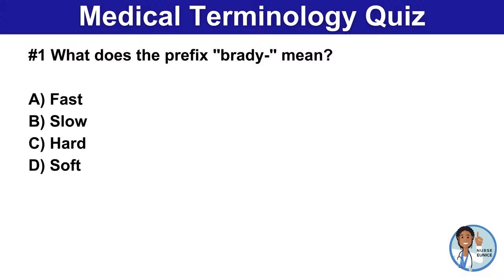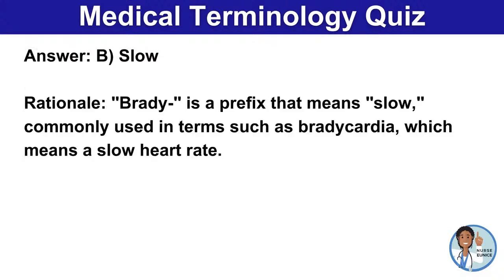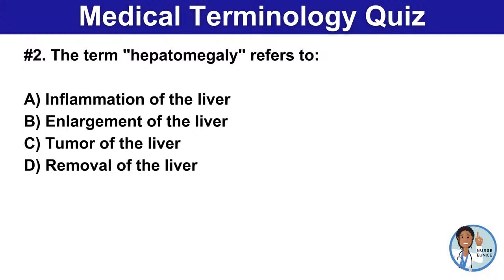Talisha says B. Karen and Chrissy also say B. So that's right. When you think of Brady, think of a turtle, and a turtle moves slow. So Brady is the prefix that means slow. It's commonly used in terms such as bradycardia, which means a slow heart rate.